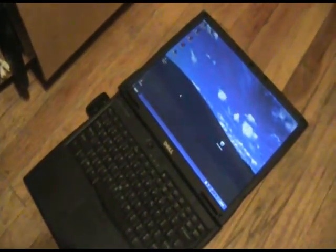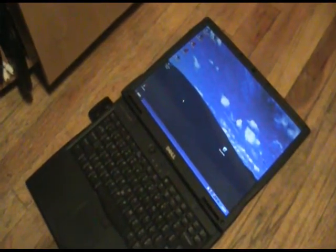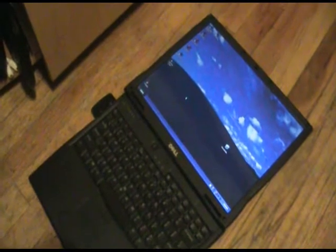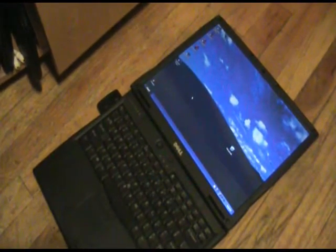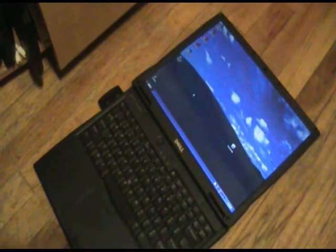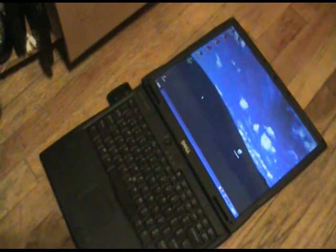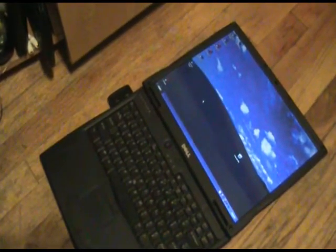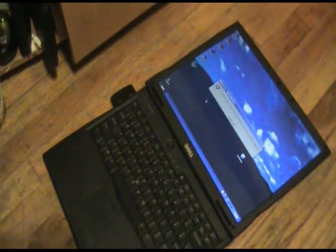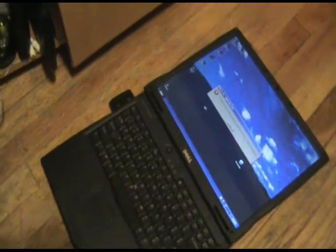Basic specs on it: it has an Intel Pentium 3 processor running at 1 gigahertz. It has a 6 gigabyte hard drive, and that's not the original unit. It came with a 20 gig unit, but that one blew, and I had to put a really old hard drive in there, which is only 6 gigs. I don't mind a small hard drive simply because I just use this for basic internet browsing.